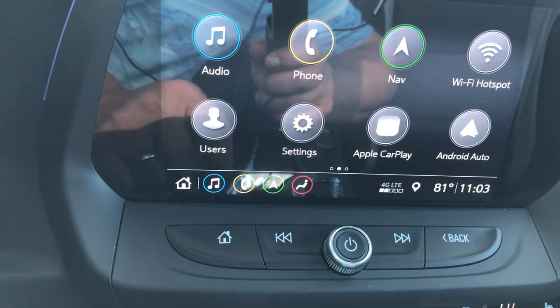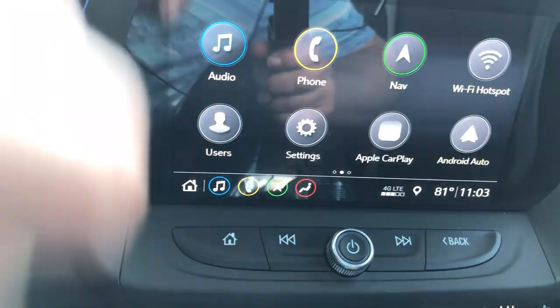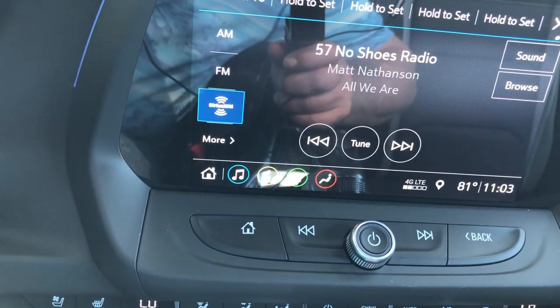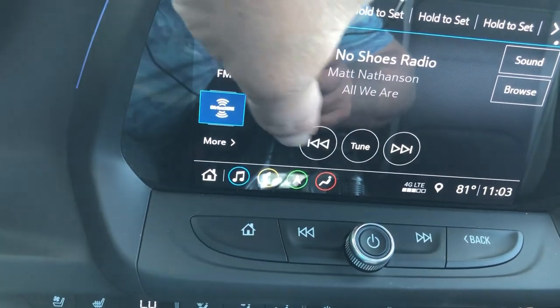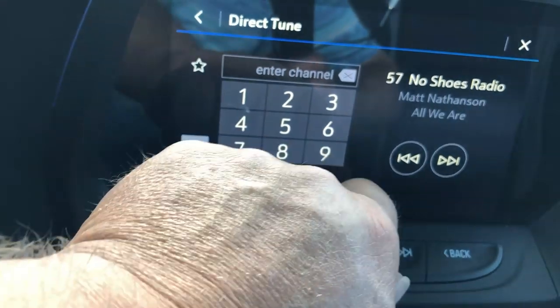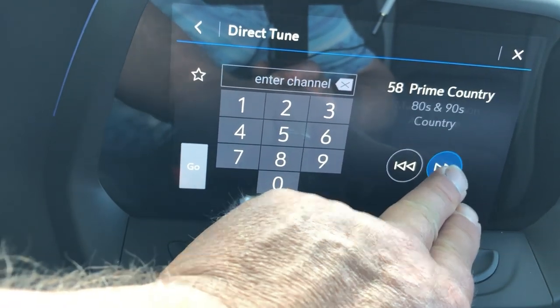This does come with Apple CarPlay and Android Auto. But you have the home button and you have the back button. So up here you've got, you know, your audio. So let's just click and show you what that kind of looks like. You got your sources over here. You can tune. Okay, you can enter a channel physically, or we can switch over here. All right, let's go back.